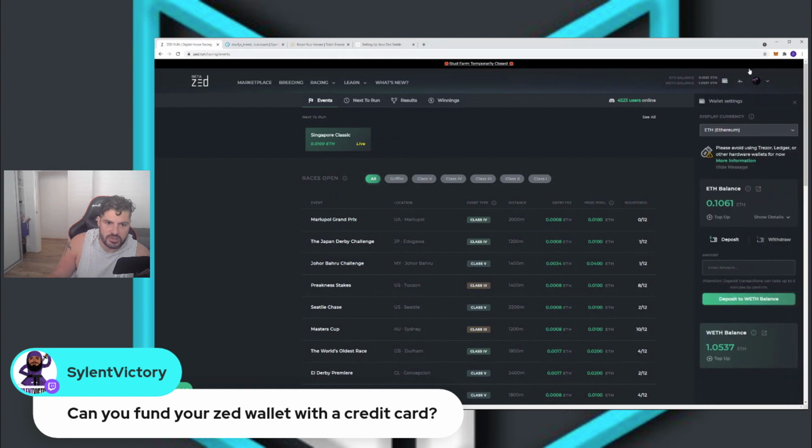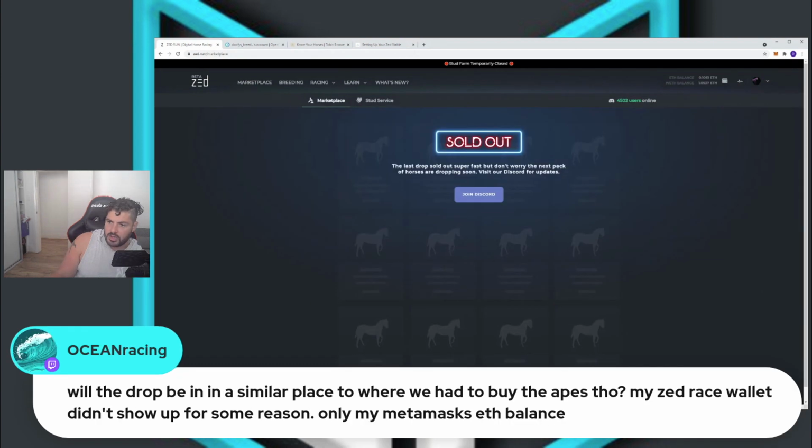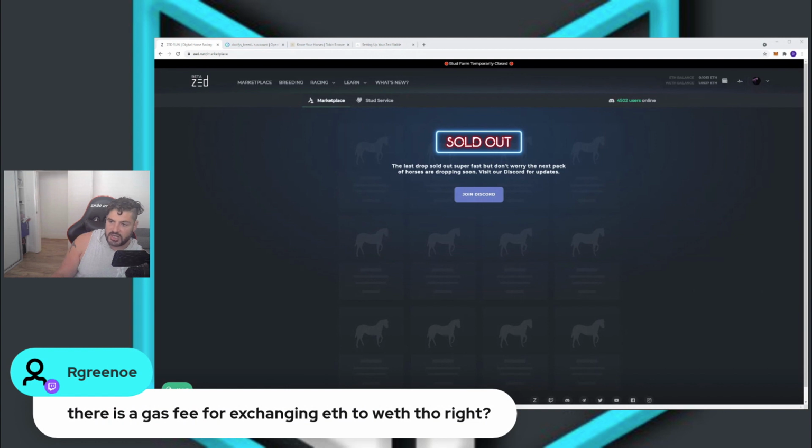Then what you need to do is just deposit, and that's depositing from your ETH balance through to your wrapped ETH balance, and then vice versa for withdrawal. There is a gas fee exchanging ETH to wrapped ETH. It is semi-expensive. The last few times I've done it, it's been about $35. So make it worth it. Try not to do lots of transactions, and only exchange your ETH to wrapped ETH or vice versa when you have to, is my recommendation there.